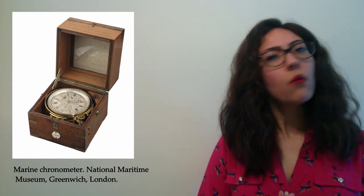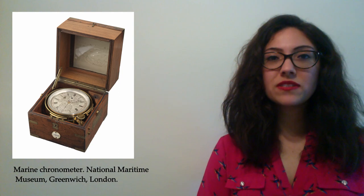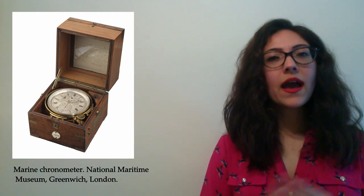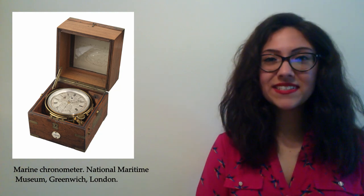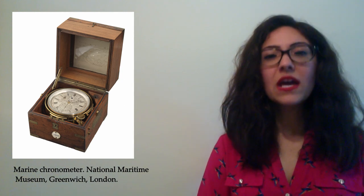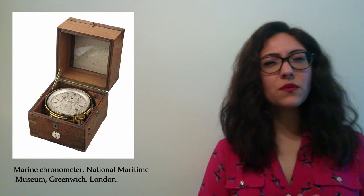Why? Why was it made? Why is it important enough to be taken on a dangerous polar expedition? How? How does it work? And how might it be used by the scientists and the geographers on this expedition? So what do you think that this object could be used for?